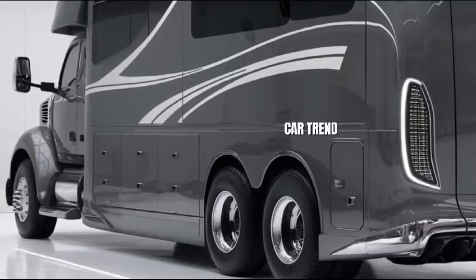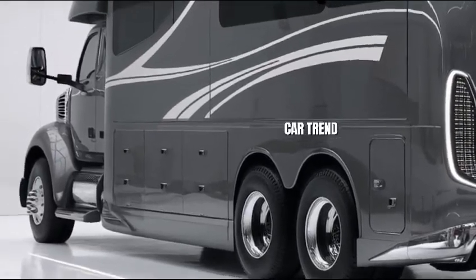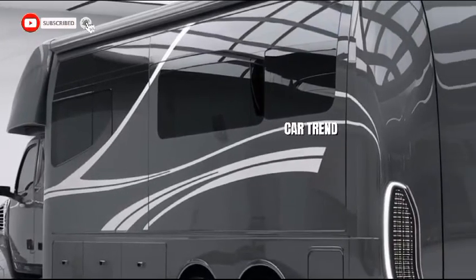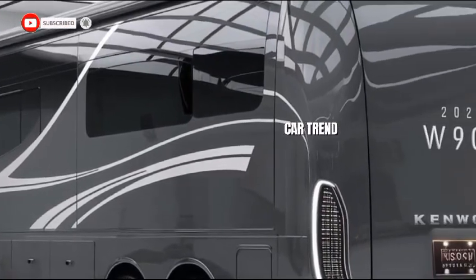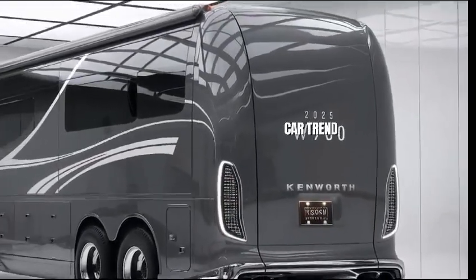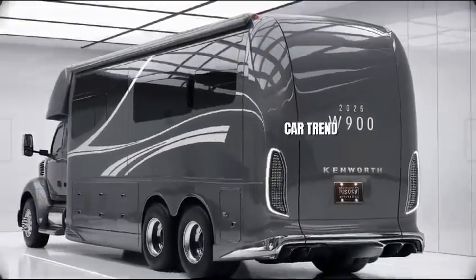The kitchen is a chef's dream, equipped with stainless steel appliances, a full-size refrigerator, induction cooktop, and even a built-in dishwasher. Polished granite countertops and custom cabinetry make the space both functional and stylish.